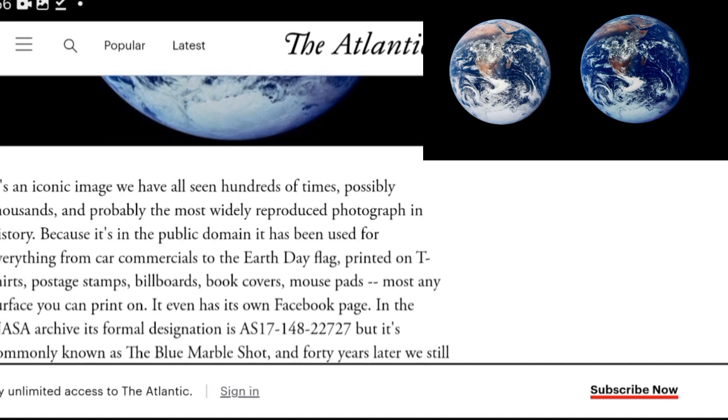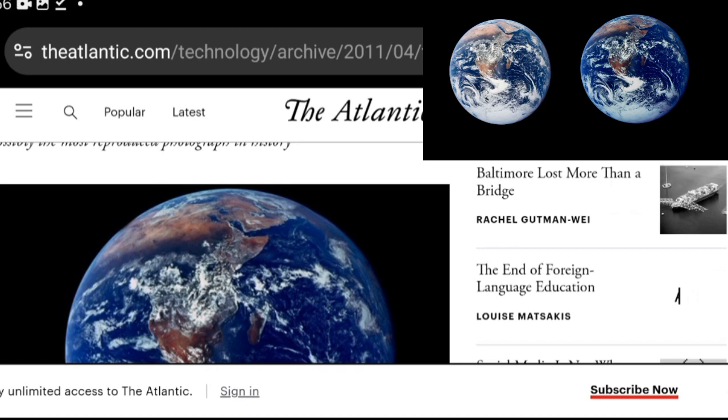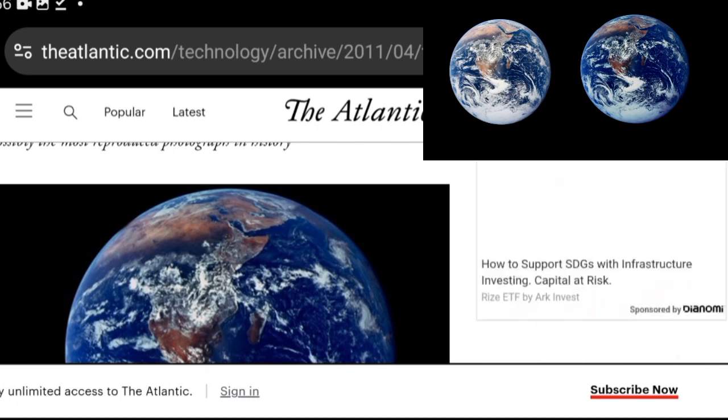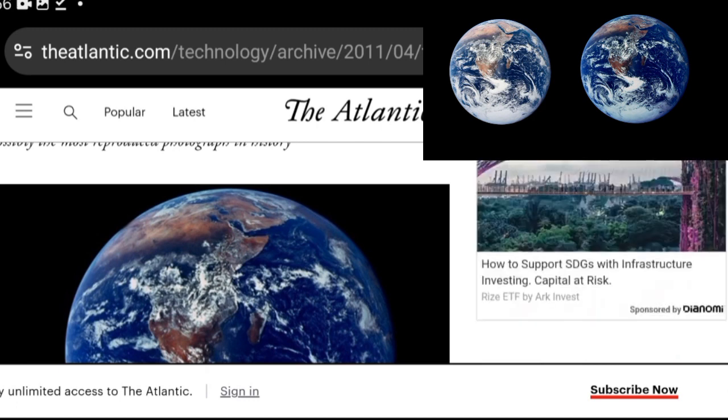In the NASA archive, its formal designation is AS17148-22727, but it's commonly known as the Blue Marble Shot. So in this article, we've got the citation, the actual photograph number. Now, what makes this very strange is when you go to NASA's website, we've got a different photograph. The correct one, when I say correct, the Red Sea hasn't got any landmass blocking it.